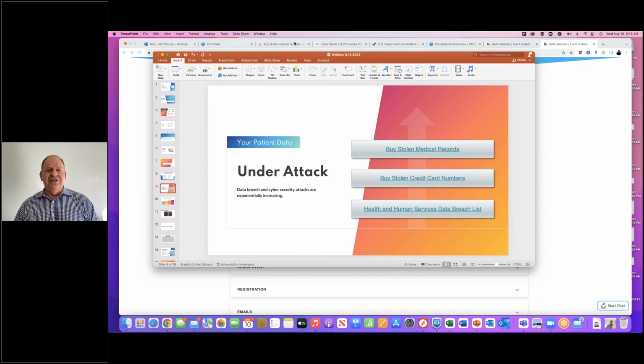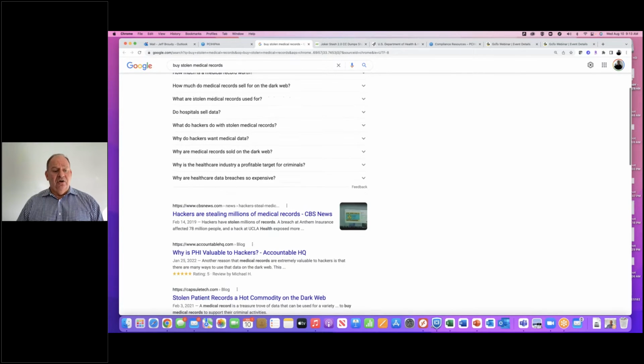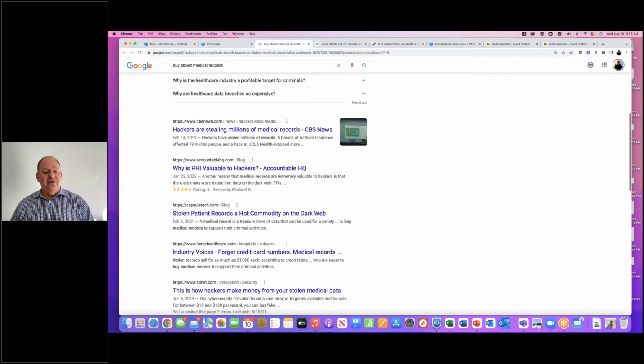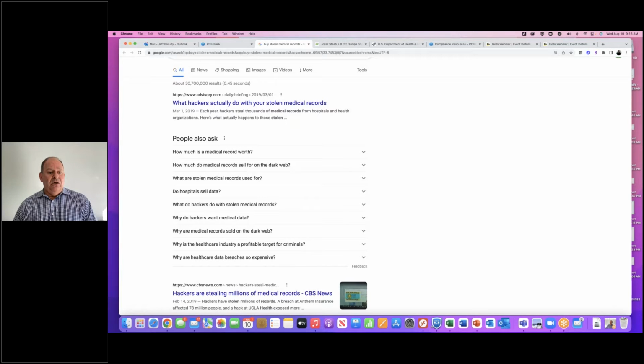So let me Google this so you can see it, so it's not just coming from my mouth. I'm actually showing you. If you Google "buy stolen medical records," you will see a ton of articles. Hackers are stealing millions of medical records. Why is protected health information valuable to hackers? Stolen patient records, a hot commodity on the dark web. Well, the dark web is a web browser that we don't use. It's anonymous. It's kind of like the Bitcoin of web browsers. There's different kinds of websites. They sell illegal things. I'll show you that. But hackers will actually go and steal medical records and sell them on the dark web.